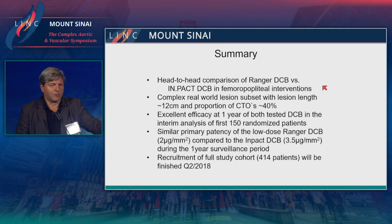So in summary, this is the first head-to-head comparison of two DCBs really done in one randomized prospective clinical trial. I think we need to see more of that. It is a real-world lesion subset with lesion lengths around 12 centimeters and a high proportion of CTOs. Really excellent efficacy results of both DCBs have been shown at 1 year, and I think we can say that so far the low-dose approach of the Ranger DCB seems to work equally well compared to a higher-dose approach, which is established.